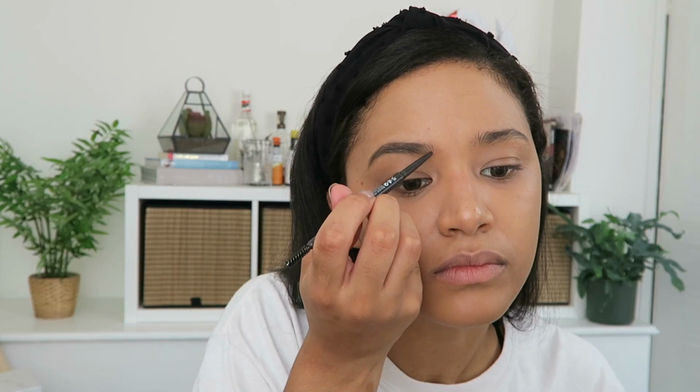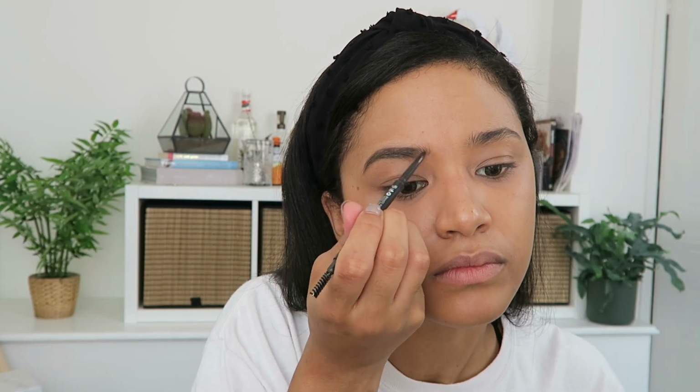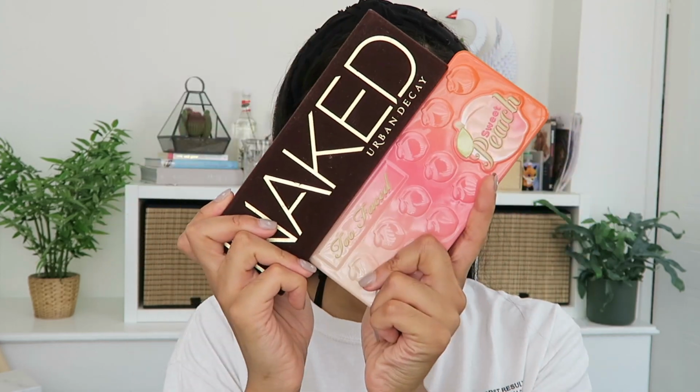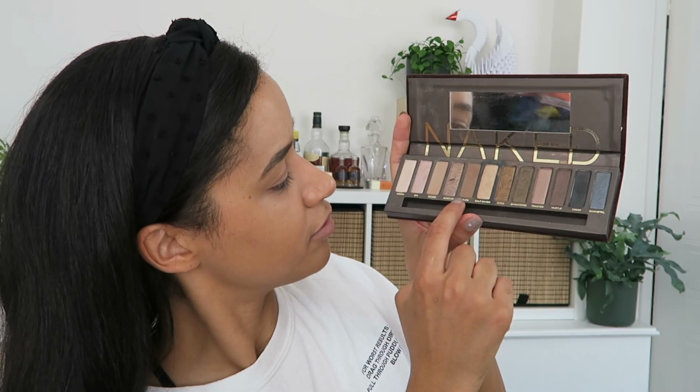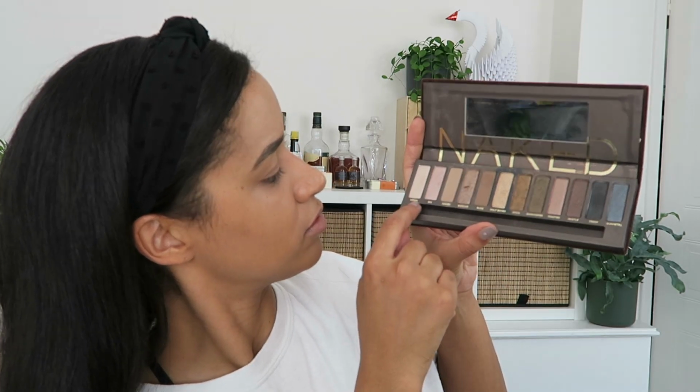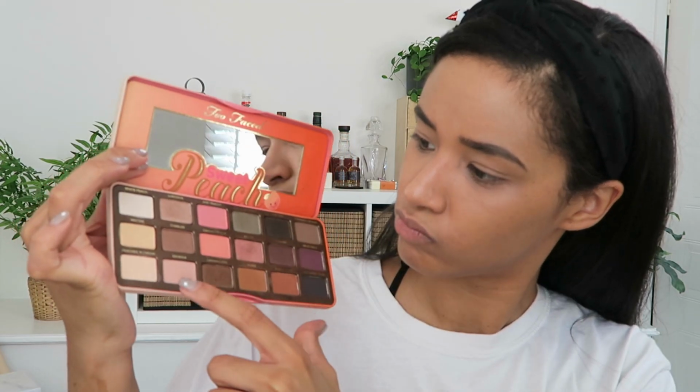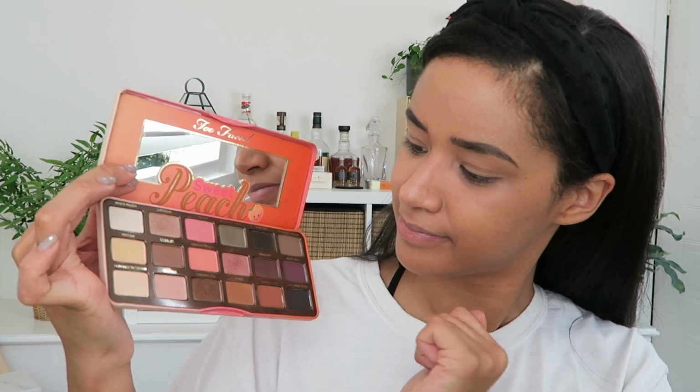As you can see, I'm going for a really natural looking brow. I enhance my arch a little bit, but mostly I'm just going with the natural shape of my eyebrow. So these are the 2 eyeshadow palettes that I usually reach for. For cool tones, I normally go for the Naked palette and normally go for these colors here. And for warmer tones, I usually go for the Sweet Peach palette from Too Faced and use kind of this side of the palette here.